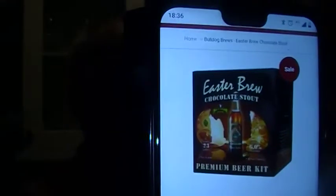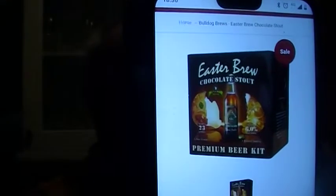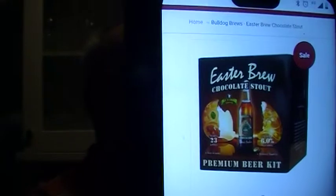Tonight I've got a decent beer to review. I've just done the most rancid lager and it's time to get back on track with something decent. So tonight I'm finally going to be reviewing Easter Brew Chocolate Stout. That shows up on there properly, it should do. Right. Hello. Come on, that's it, that's better.